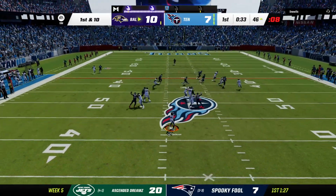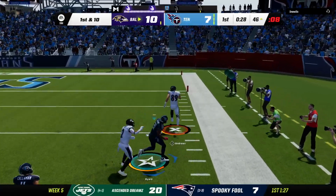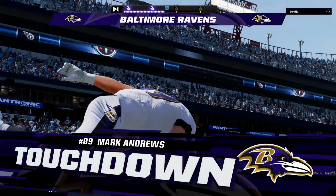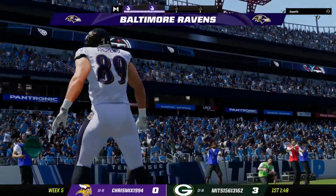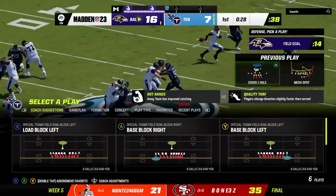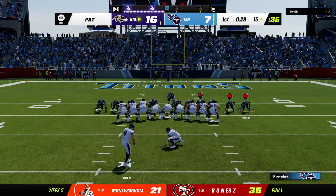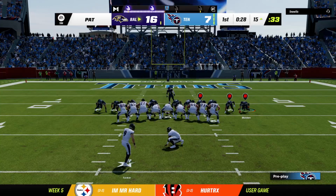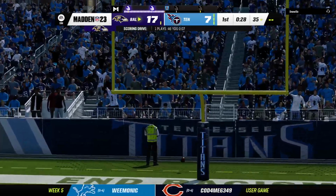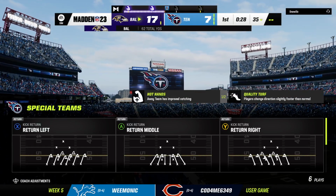After the interception, here's Jackson. That ball caught. It's Mark Andrews, the tight end. And all the way in for a Ravens touchdown. Mark Andrews, 46 yards. And the Ravens are able to strike quickly to add on to their lead. Tucker with the extra point, and his guys will take a 10-point lead.